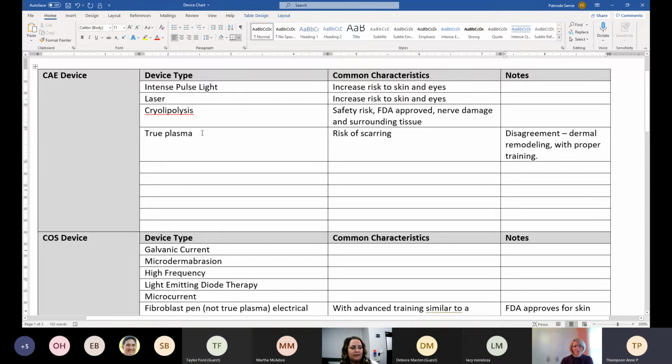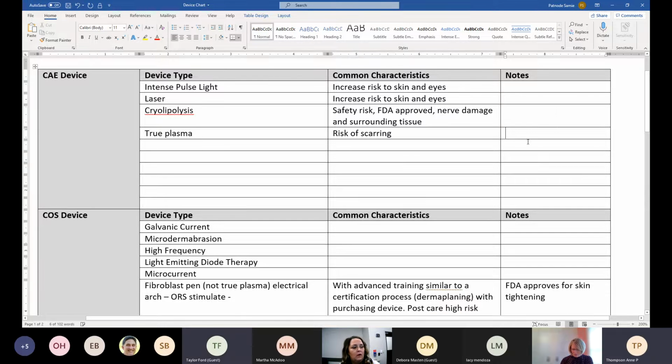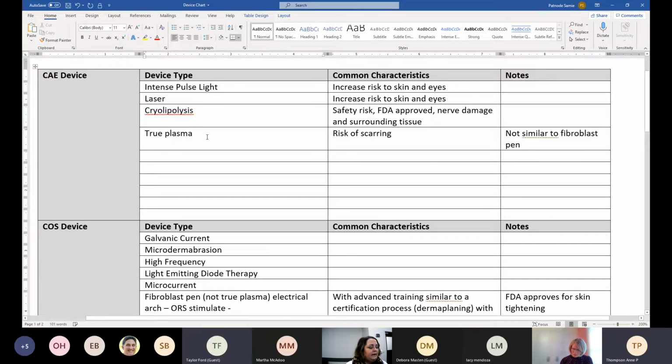And differently, the true plasma, I'm assuming, can be a pen. And that we think is in CAE is, what's that for? Same thing? True plasma, to my understanding, is more of an in-depth laser procedure, which I think would automatically fall under CAE because it's very specific. It's not similar to the fibroblast pen. The only thing that's really similar between the two is the wording, plasma, is used in both. And it's still used for skin tightening, is that right? I believe so, yes. Anybody have any comments about that?